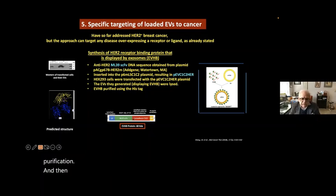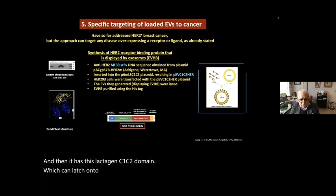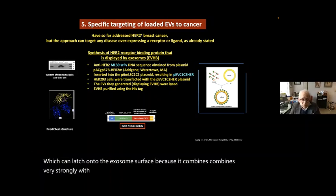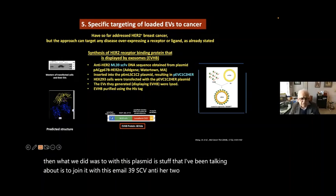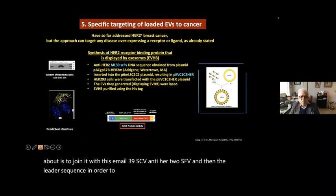And then it has this lactadherin C1, C2 domain, which can latch on to the exosome surface because it binds very strongly with phosphatidylserine, which exosomes express. And then what we did, with this plasmid work that I've been talking about, was to join it with this ML39 scFv, anti-HER2 scFv, and then the leader sequence in order to make sure that the protein would come to the surface of the EVs.